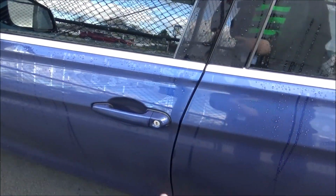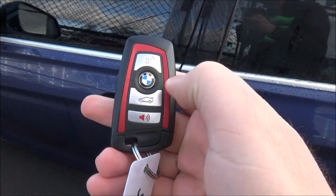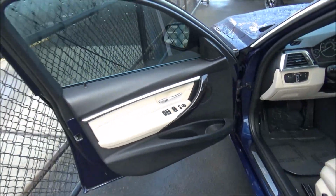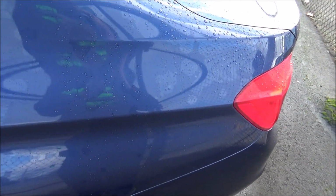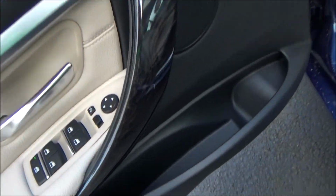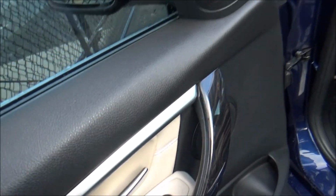You have smart key access on the front doors. On the key fob, you have the buttons for lock, unlock, trunk release, and panic. The front door panels have storage areas with bottle holders, and this car has power windows, locks, and mirrors, as well as power folding mirrors.